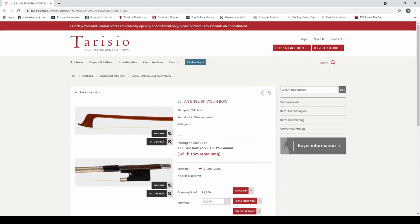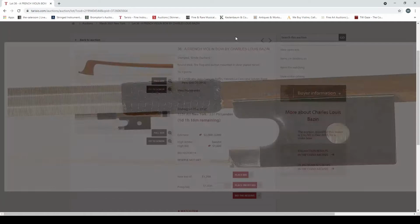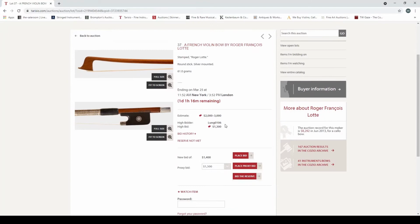A French violin bow by Charles Louis Bazin. Stamped Emile Houchard, 50 grams. Certificate of Raffin. Okay. French violin bow by Roger Francois Lott. Silver mounted, 61 grams.